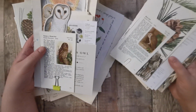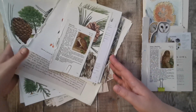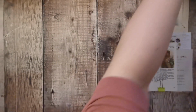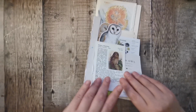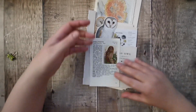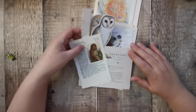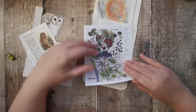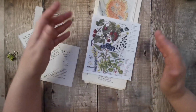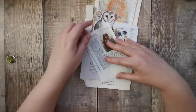If you're used to using book page, if you do this all the time, you might not want to watch this. But I just thought I'd go through why I've picked what I've done. So these are going to be pages in journals, because they're lovely looking pages. I obviously wouldn't want to fussy cut that out. I wouldn't want to make an envelope with it. So yeah, I think it calls out for being a page.